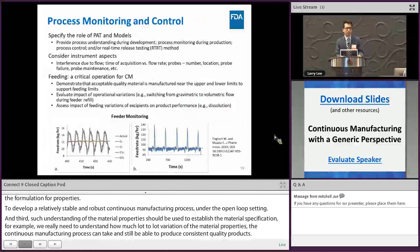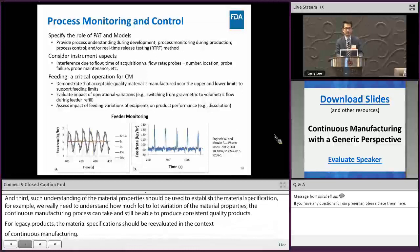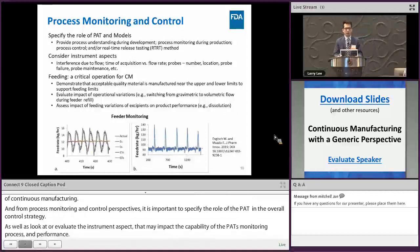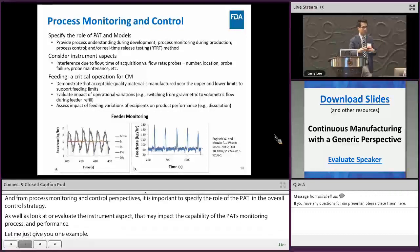And from a process monitoring and control perspective, it is important to specify the role of the PAT tools in the overall control strategy, as well as evaluate the instrument aspects that may impact the detectability of the PAT tools in monitoring process performance and product quality. Let me just give you one example. Feeding is really a critical process or operation for continuous manufacturing because everything depends on how you feed the material.